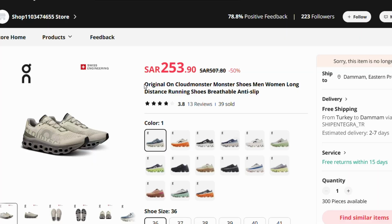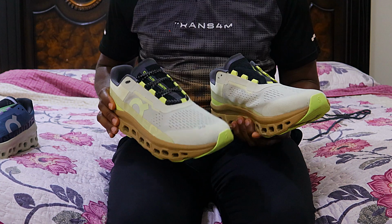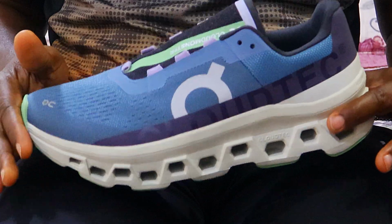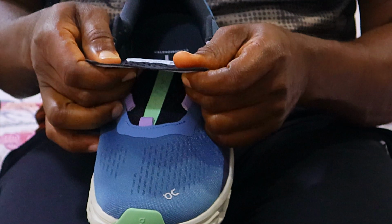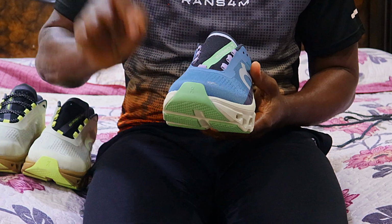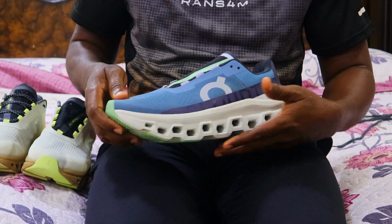I got this on Cloud Monster. From the description, I noticed that these shoes were made in Vietnam, and they are actually shipping them from Turkey. And that's why I bought this pair. Then I also went ahead and bought one from a trusted website. I got this one from 6th Street, where I buy most of my running shoes. And now this one is also made in Vietnam. I decided to compare these two shoes to find out, are they really exactly the same thing, or is there any difference between them? So that's what I want to check out in this video.